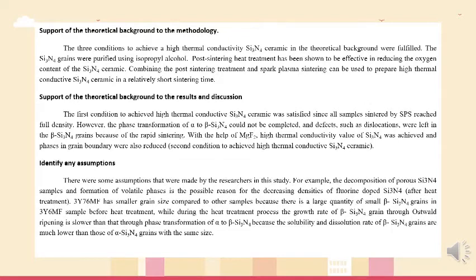Second, support of the theoretical background to the results and discussion. Our first condition to achieve high thermal conductive silicon nitride ceramic was satisfied since all samples sintered by SPS reached full density. However, the phase transformation of alpha to beta silicon nitride could not be completed, and defects such as dislocations were left in the beta silicon nitride grains because of the rapid sintering. With the help of magnesium fluoride, a high thermal conductivity value of silicon nitride was achieved, and phases in the grain boundary were also reduced, which is the second condition to achieve high thermal conductive silicon nitride ceramic.